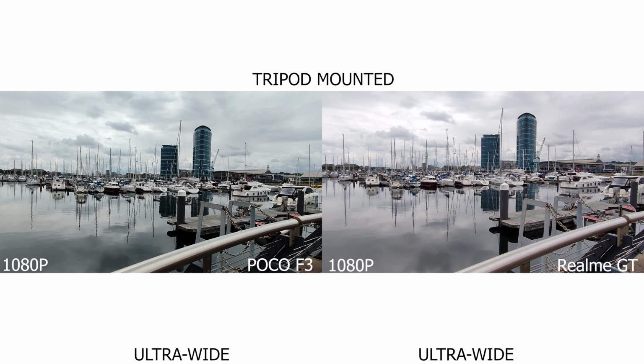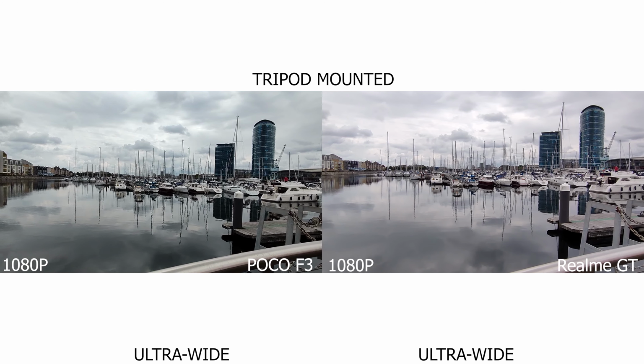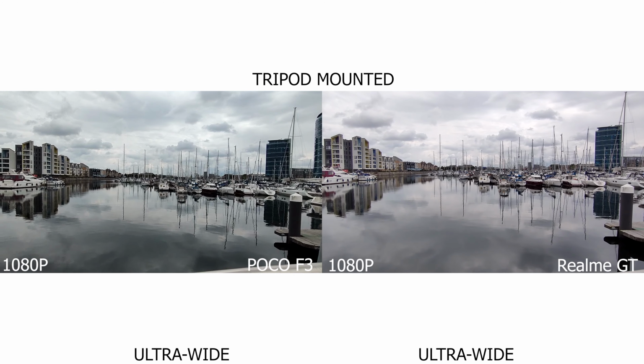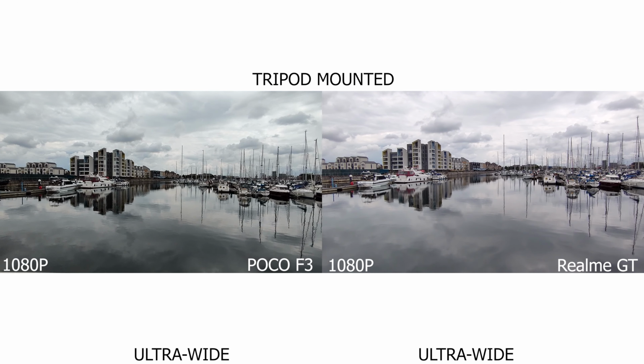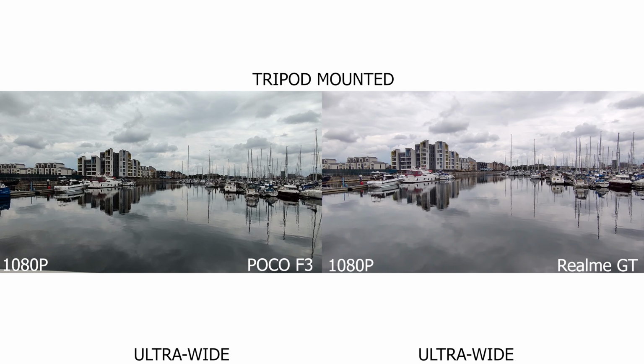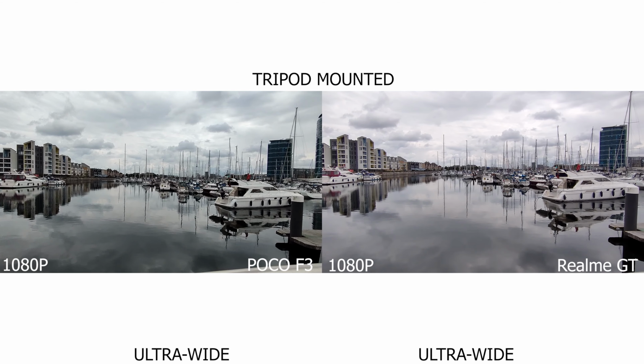So we're on a tripod at the moment, 1080p 30 frames per second, ultra wide on both, on a tripod. It says pan, so panning around now. And there we go. Pan back around, and we got the boat in there.